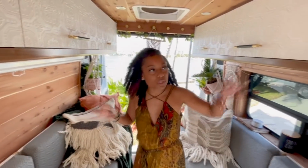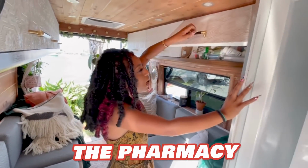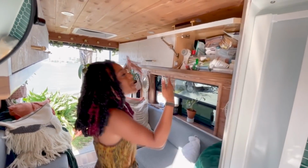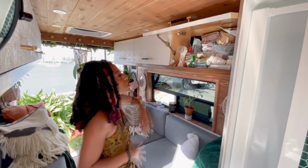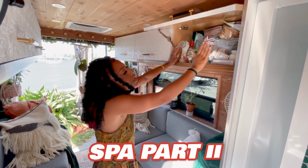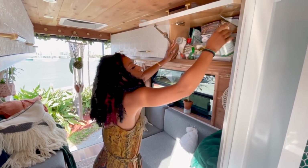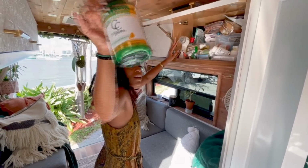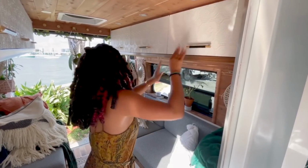Now, let me show you also the medicine cabinet up in here. This is our medicine room, our pharmacy. We have a pharmacy in our mansion, and so this is going to be spa part 2, and then our doctor is in here. This is our favorite doctor right here. Okay. Close that on up.